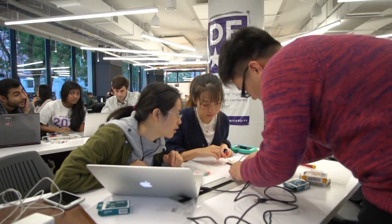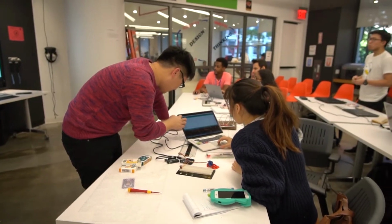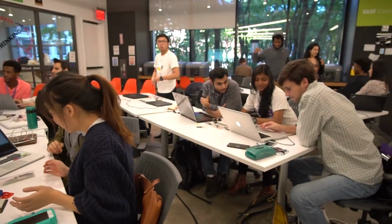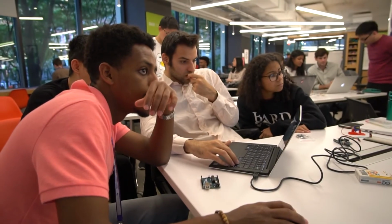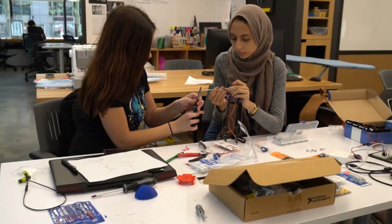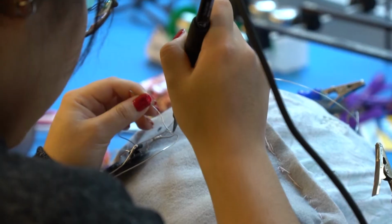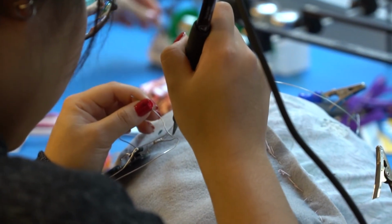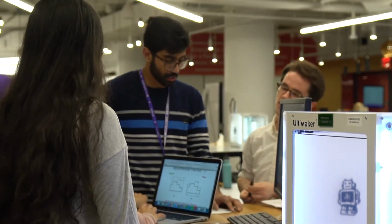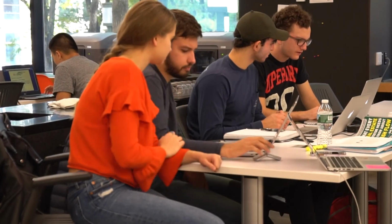At NYU and here at the NYU Tandon MakerSpace, there are several different initiatives to help students with funding for projects. There is funding through the NYU Prototyping Fund, so teams can apply and get up to $500 a semester to fund their projects. Here in the Makerspace, we also have mini grants, which are monthly $50 awards. There's a lot that happens in the Makerspace besides the physical act of making, and it's a great component of the space.